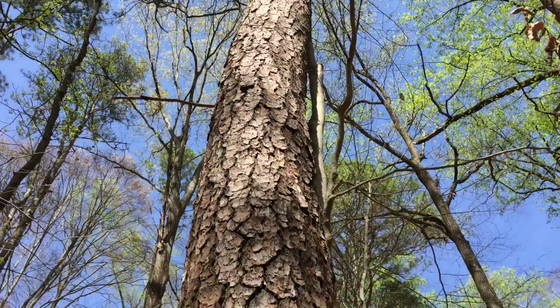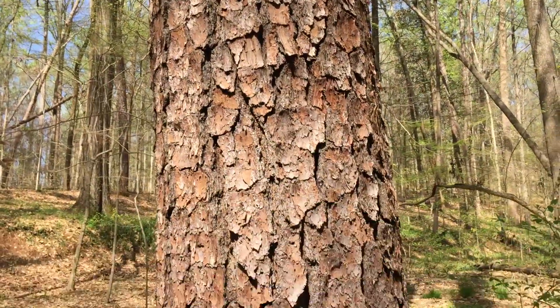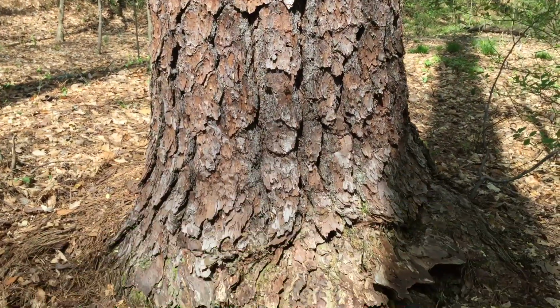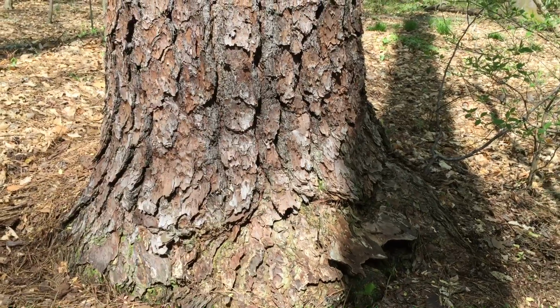It's what we call a champion tree, which means it's one of the largest loblollies in all of Atlanta. It's about 138 feet tall and over 9 feet in circumference.